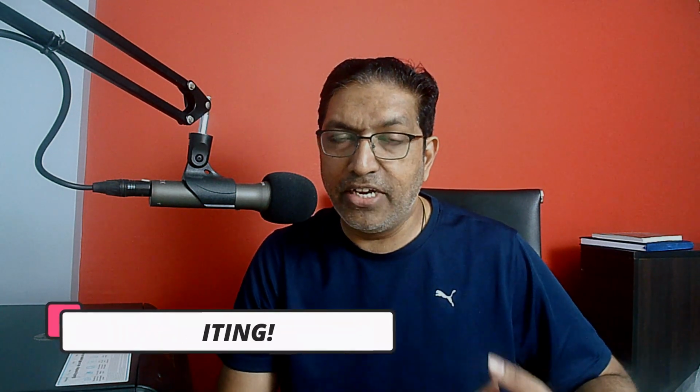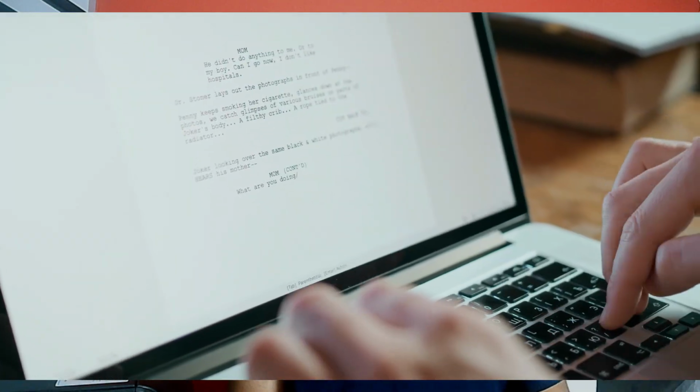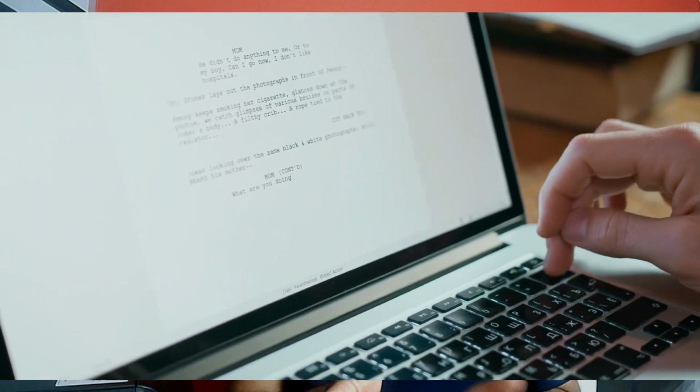Number 3, script writing. I use ChatGPT for a lot of script writing these days, both for my videos and my podcast episodes. You can use a simple prompt like, write an introduction for my podcast episode, and you can add some qualifying criteria to it. For example, you can mention an engaging podcast introduction, or you can even write, create a curiosity invoking podcast introduction.